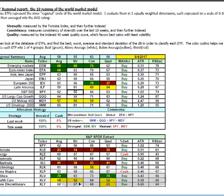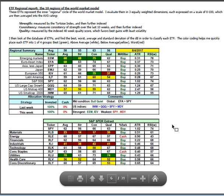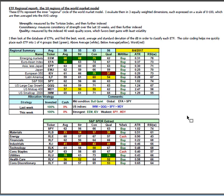The next look is at the ETF2 model and the 10 indexes of the world market model there. The ETF2 model are all above their 4-month moving average, so they're all on buy signals, and that puts us at a theoretical allocation of 100% invested, 0% cash in that model.